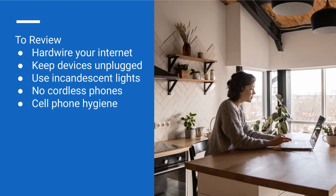So I want you to practice keeping your phone in airplane mode as much as possible. The ultimate goal is to not have a cell phone at all, but one step at a time. If you do have a cell phone, consider a product like the phone pouch, which will help you to reduce your exposure when the phone is on.